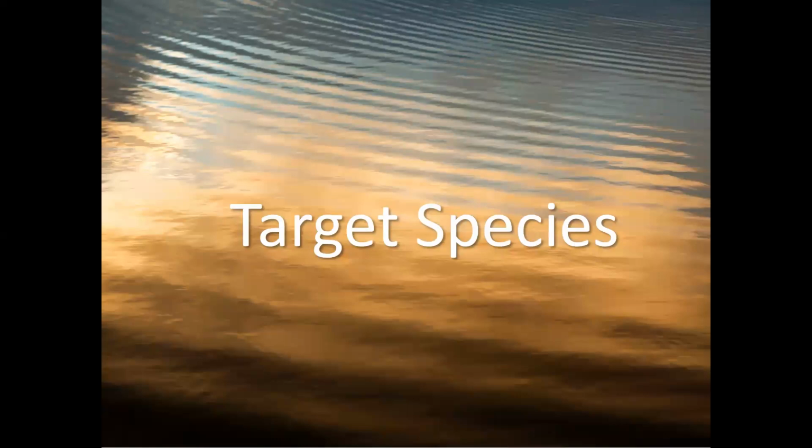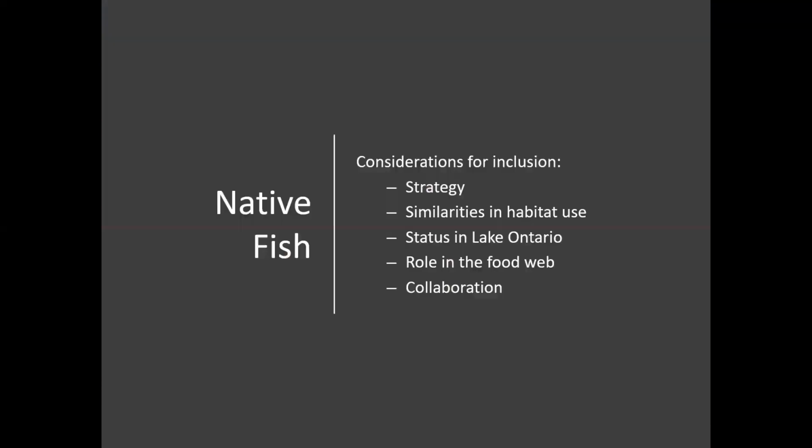So now we're going to actually talk to you guys about what we're actually looking for out there. We're going to start with the native species first. As much as we'd love to sample for everything, that wasn't realistic at the moment. So in order to be included on our testing panel, there were several things that we thought about.